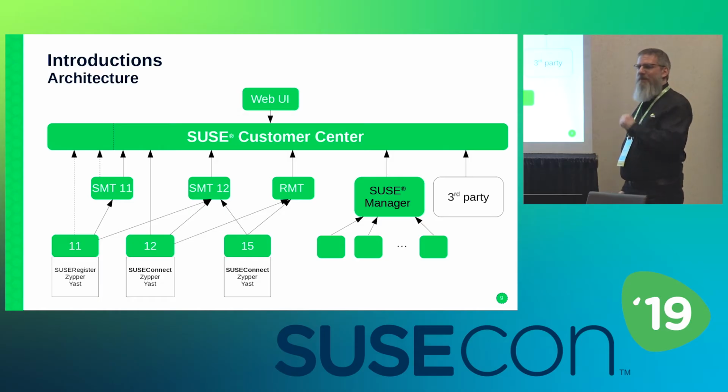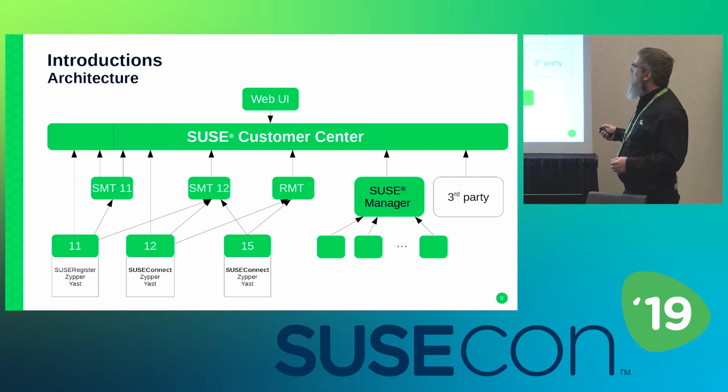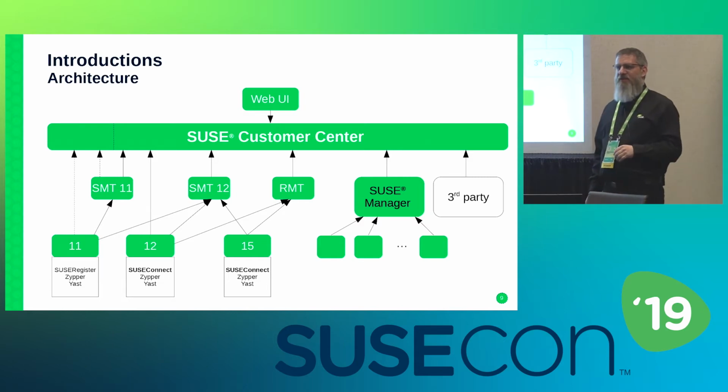When I drew this, I actually initially missed the part that most people think the SUSE Customer Center actually is, and that's up here, the web UI. That's what most people see of the SUSE Customer Center, and that's just the tip of the iceberg, really. What we really have underneath, and it goes down into each of the products that we sell, is these various client versions, 11, 12, and 15, and these have the complete update stack. For 11, it was SUSE Register, Suseconnect. For 12, it's SUSE Connect, Zypper and Zypper. And the common thing here that really is part of the SUSE Customer Center is SUSE Connect, basically. So that's our bridgehead into the client side.